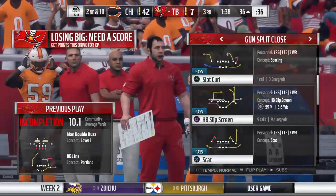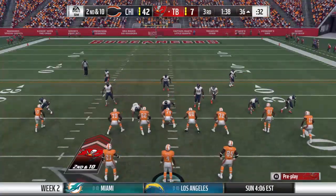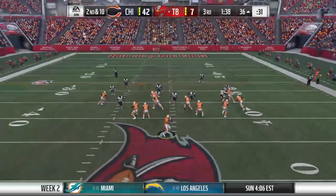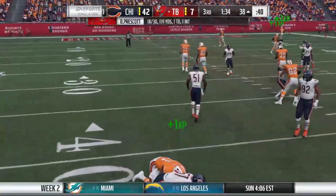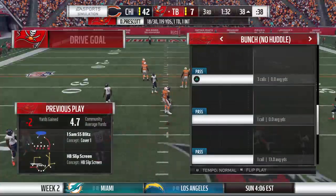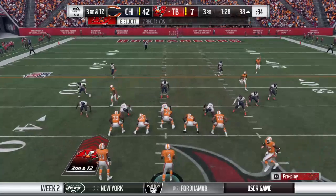Kenny Golladay, the intended receiver. And it's second down. Well, too much oomph, too much mustard there on that pass. They really turned it loose, didn't they? Really cut loose with that one. Sharp, strong. Didn't lead to a completion, though. Made it very difficult. He lost 2 there, and it's third down.